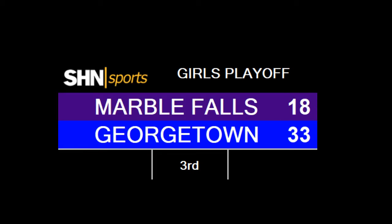Casey Jordan lets a 3 fly. It's an air ball. Offensive rebound by Lemon, and her follow is good. First 2 points of the third quarter for the Lady Mustangs.